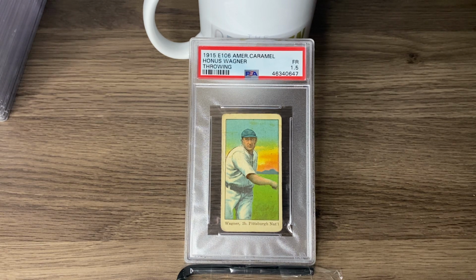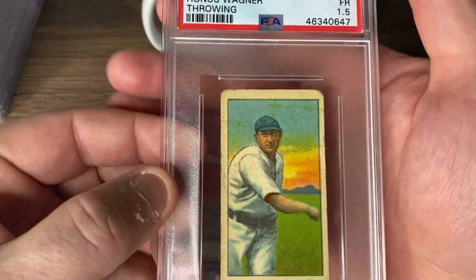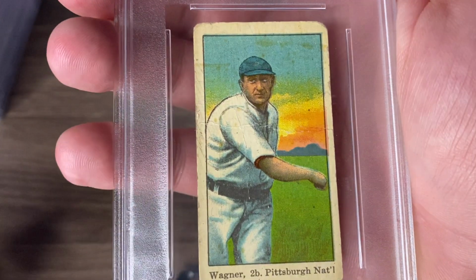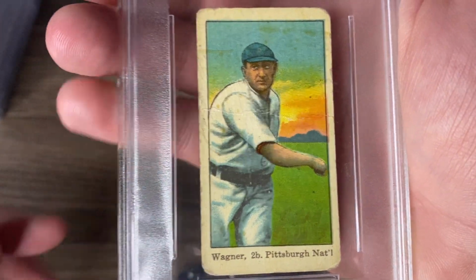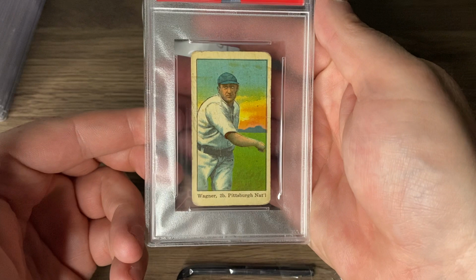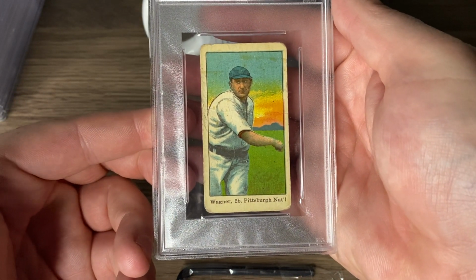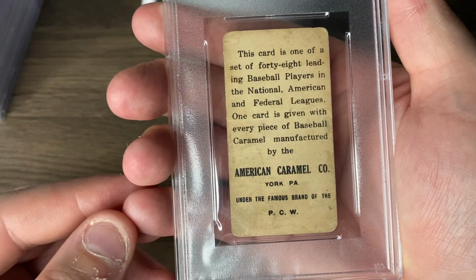I also like the Matthewson card. It's a horizontal card in this set also. But I really like this one because the centering is pretty good. It's got a lot of color. It's a Honus Wagner. It's rare. And it's a 1.5 because it's got a little T crease right there and right there. But the crease really doesn't take away a lot if you pull it away a little bit. And for a 1.5 price, I will absolutely take it.